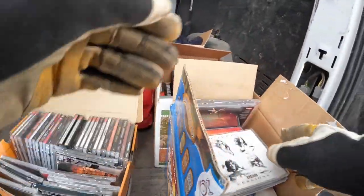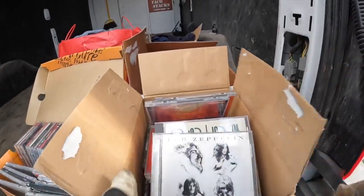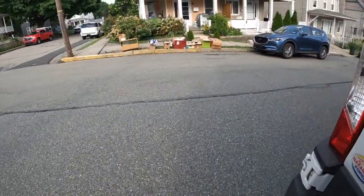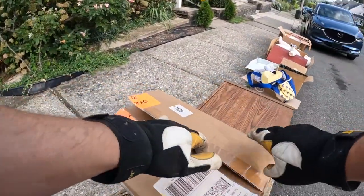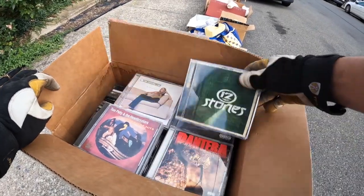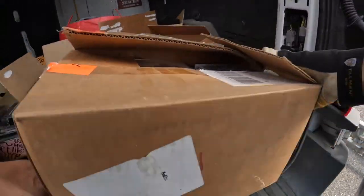If only these were vinyl, you know? Led Zeppelin, Led Zeppelin. Well, I assume this is probably similar genres. Tom Petty, Stones, whatever the heck that is. I don't know who that is. Nobody. I think there's one more box of CDs.